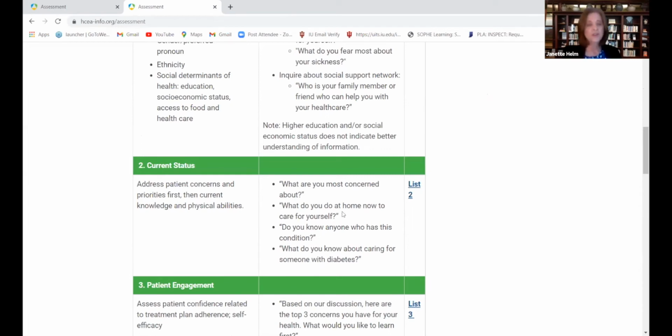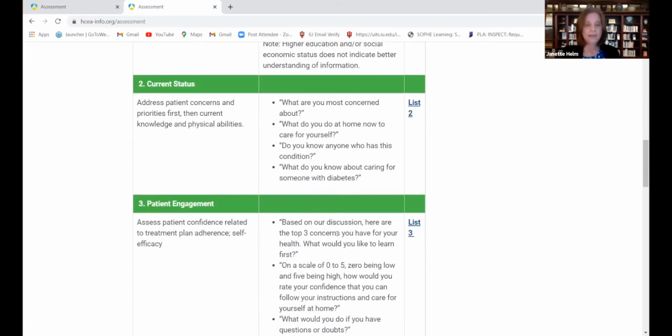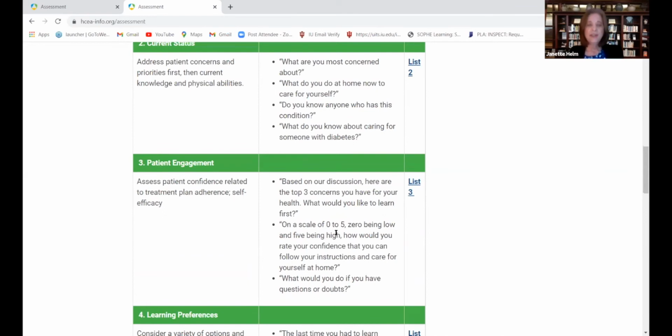What are you most concerned about? What do you do at home now to care for yourself? Do you know anyone who has this condition? What do you know about caring for someone with diabetes, with your condition? Fill in the blank. Patient engagement: assess the patient's confidence related to adhering to the plan of treatment, the patient's feeling of self-efficacy. So some of the ways you could assess that are listed here.